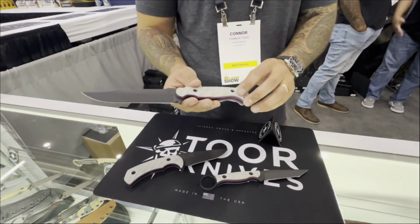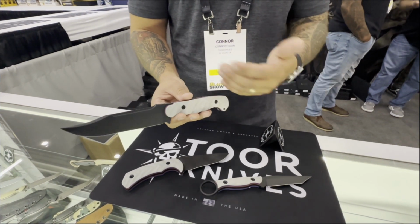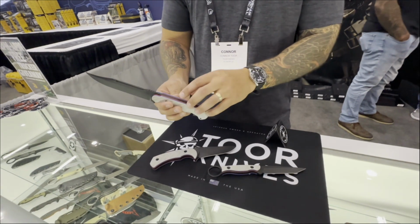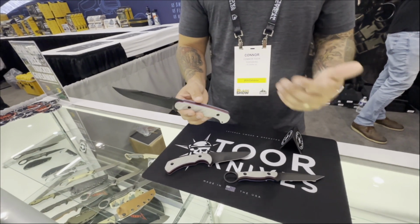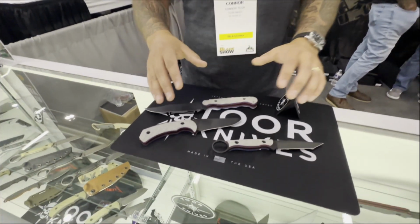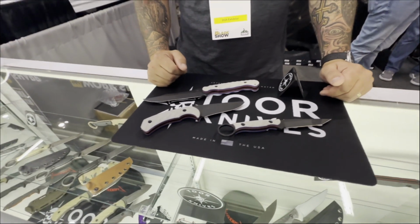What's unique about these is we took a light gray G10 instead of white, so we could stay in the red, white, and blue theme. A light gray so it doesn't get dirty, but we used red and blue liners to highlight that Patriot theme. These three blades, along with stickers, hats, shirts, everything is part of this series.